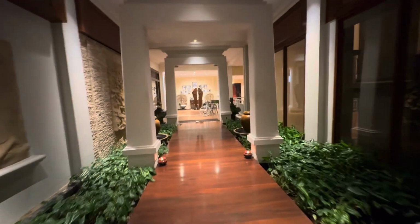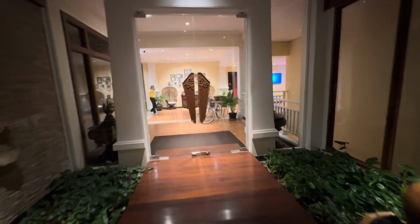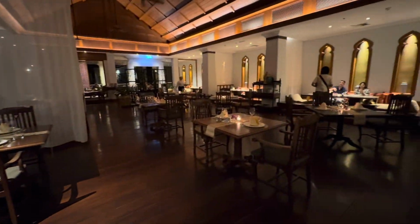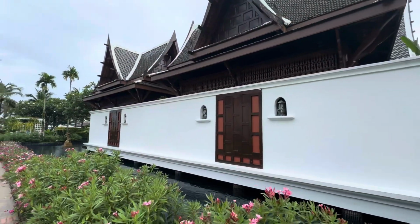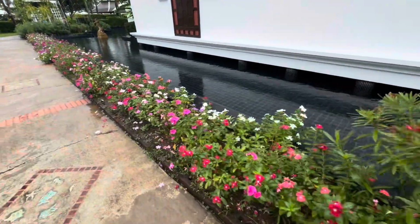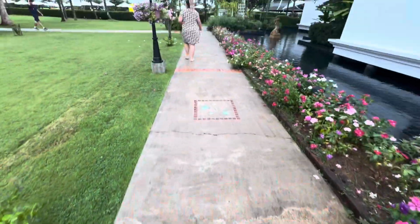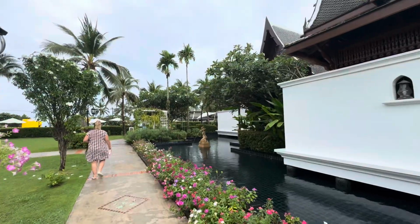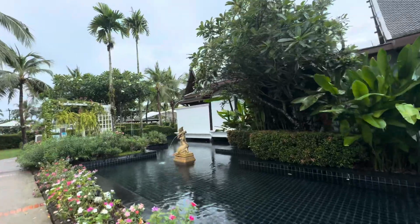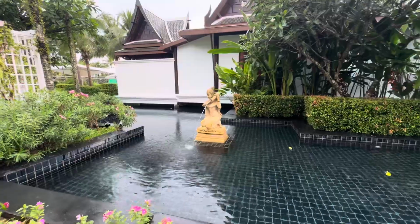This is the walk up to the Indian restaurant. Very pretty. Love these flowers. And the tiles on the floor. They're so sweet. We've just had a bit of a storm here, so it's not as pretty as I suppose it could be. Hello, good morning. Good morning. So stunning.